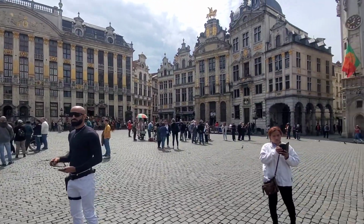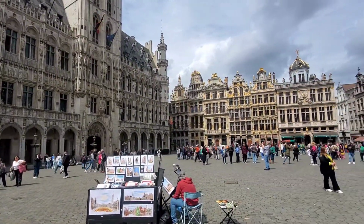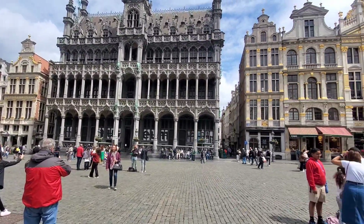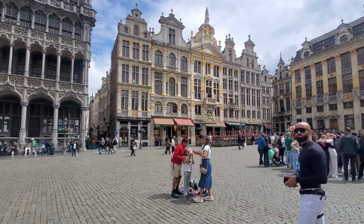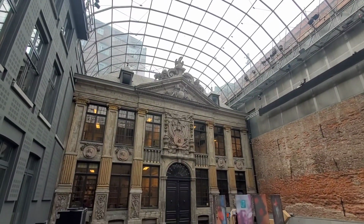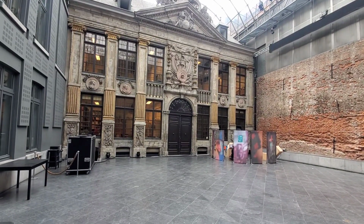And unsurprisingly, Brussels is pretty amazing. Really, just wow. Here we have a very well-preserved facade that's actually in the showroom of an art museum of sorts.